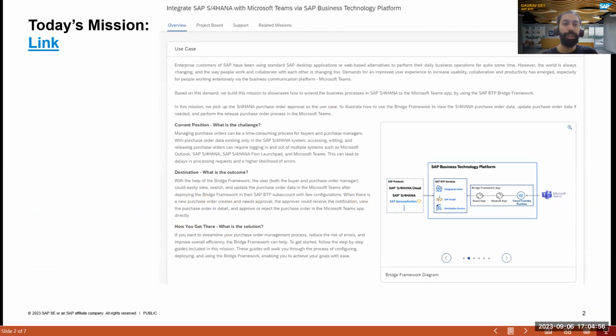So this is today's mission that we just talked about, where we would be seeing how we can extend S4HANA business processes with the help of BTP, and perform those operations that typically businesses would do by going into these systems. But by building these extensions, they can easily do it in this scenario via Microsoft Teams. That is the whole idea for today's use case.